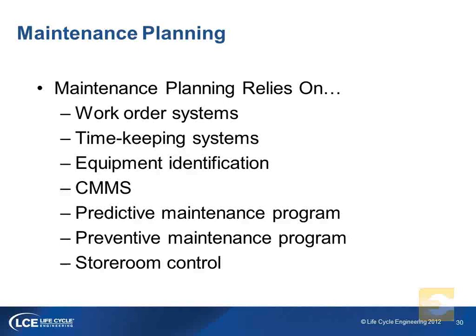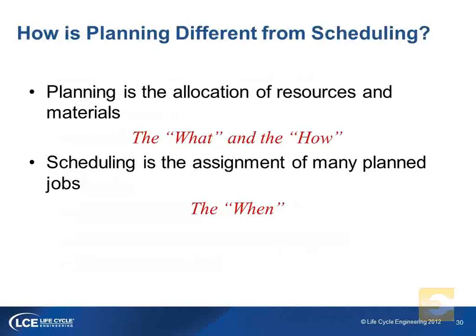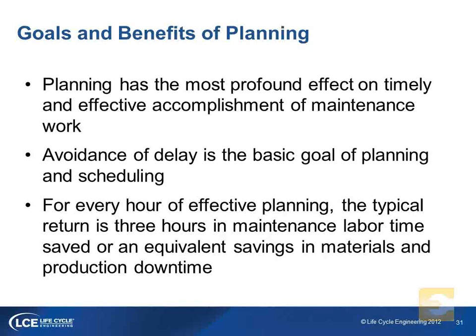These are all the things that our maintenance planners are going to rely on: the work order systems, the CMMS system, all of our assets tagged with equipment identification. Again, a robust predictive and preventive program, and then a good storeroom to support it all. The planning really is the what needs to be done and how is it going to be done. The scheduling really is the when is it going to be done. Right? We'll spend a little bit more time talking about that.